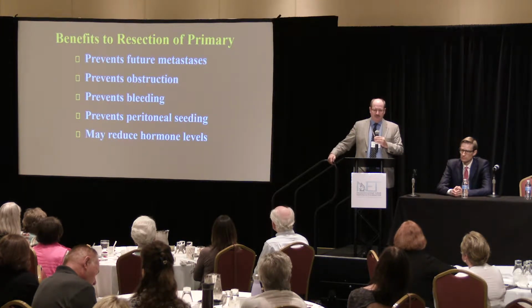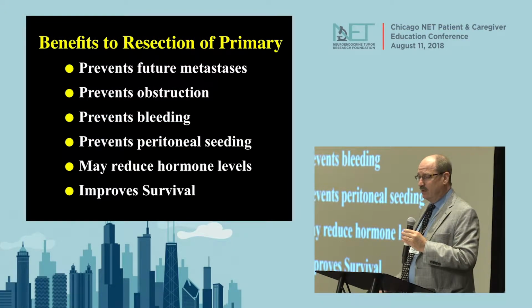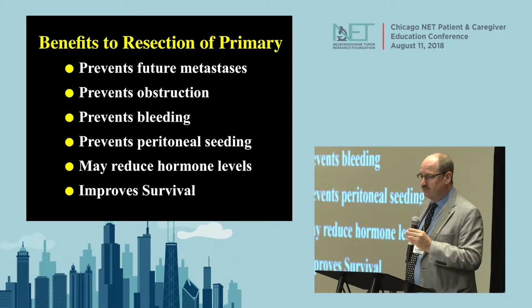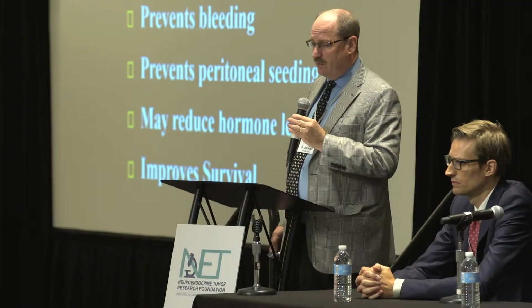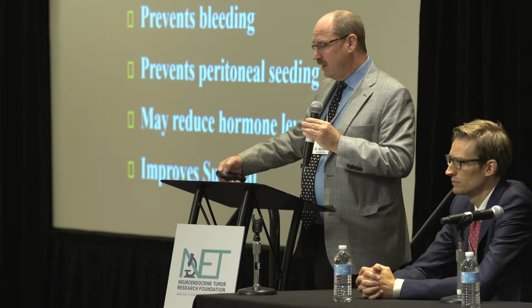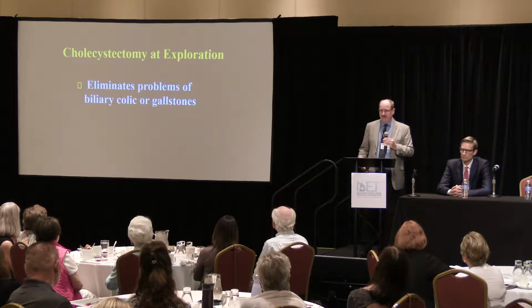It may reduce hormone levels, but there's some evidence in retrospective studies that it actually improves survival to take out the primary tumor, even in the presence of liver metastasis. This is controversial to some of our medical colleagues, but there's pretty good evidence that this may be the case. We also recommend that if you're going to have an operation for a small bowel tumor, that you have your gallbladder removed. The reason for that is when you're on somatostatin analogs, you're going to eventually develop gallstones.